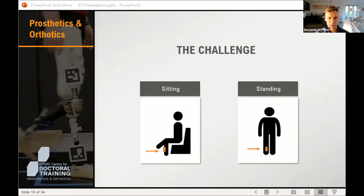However, now we can't rely on the activity monitor's native algorithm that I described previously for detecting events, because it's going to misclassify sitting events as standing based on the orientation of the device. So we needed to develop a new method for classifying events from a shank accelerometer. And this has been where most of my time has been spent on the project.